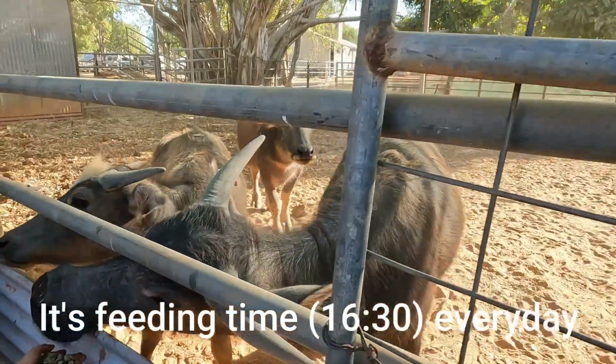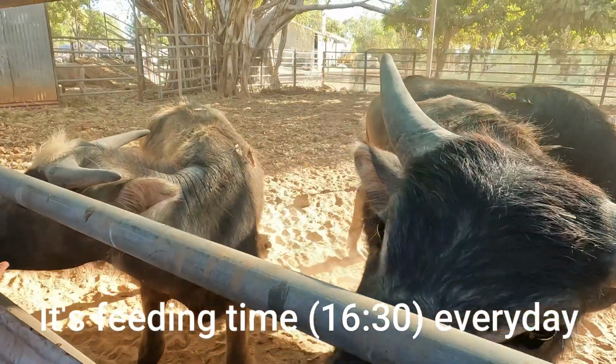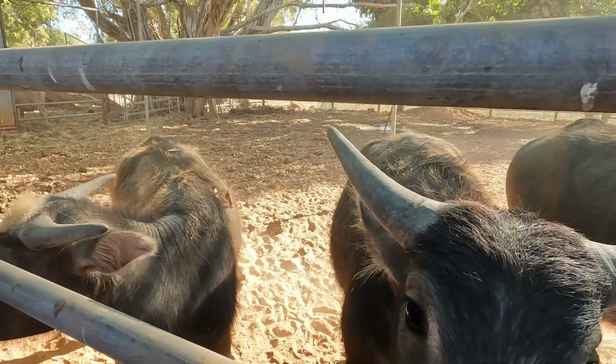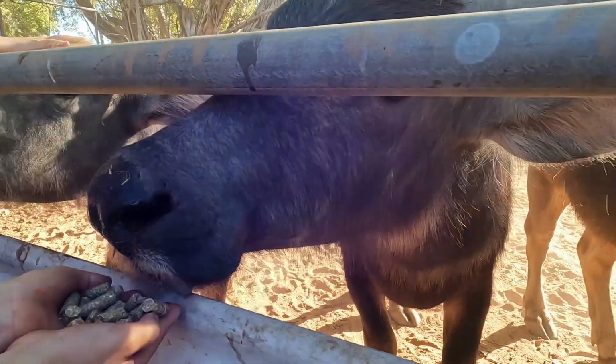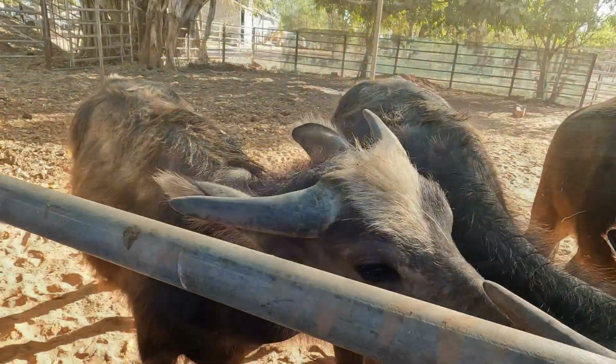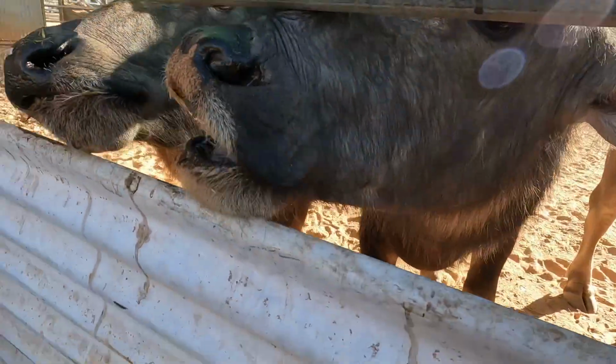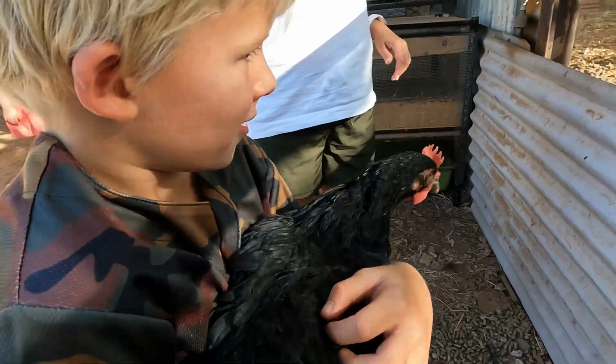Feeding time at the zoo. You asked how hungry the kids are. I can't get my hand in properly. Oh, watch your horns, buddy. Dad, I got a chicken. Oh, you're so cute. Dad, I got a chicken, Dad. Oh, hello. Got a chicken.